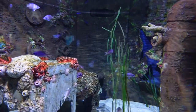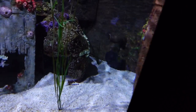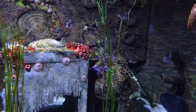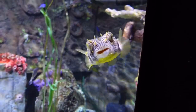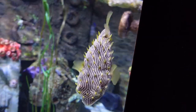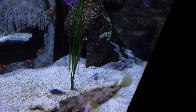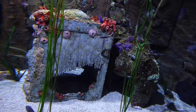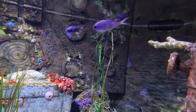Let's see if we can get some porcupine puffers in here. There's one. Did you guys see him? There he is. The porcupine puffer. Oh, I can't keep up with him. He's swimming fast. Oh, I can't see him now. He's gone. There was a porcupine puffer. Oh, there's one. Porcupine puffer. And he's gone.